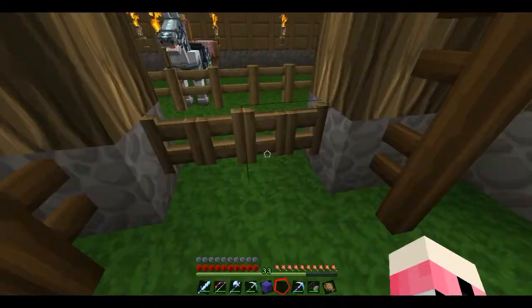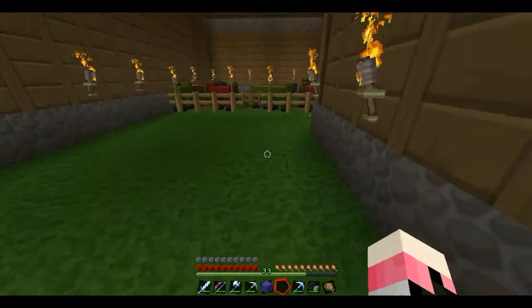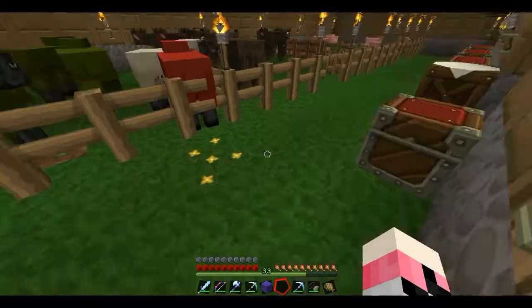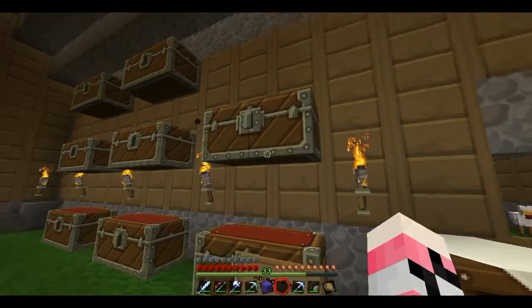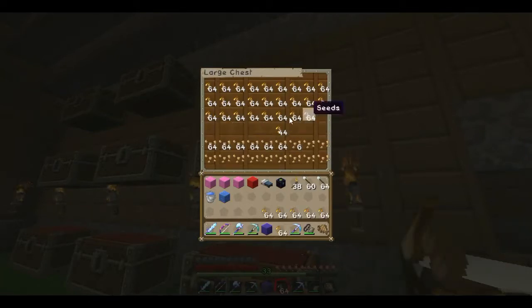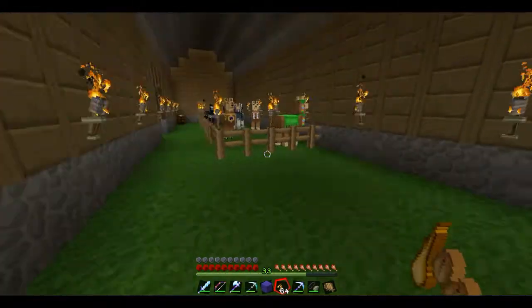So, I'm having to go all the way over here. All the way over here, to get the seeds, which there's a lot of seeds. Don't know how many seeds I'm gonna need. I don't think I'm gonna need that many, and if I do, I'll be surprised.